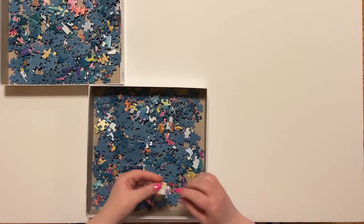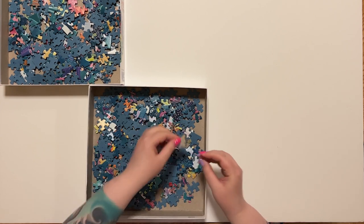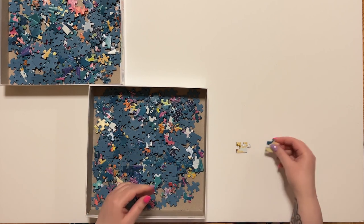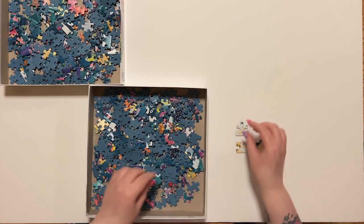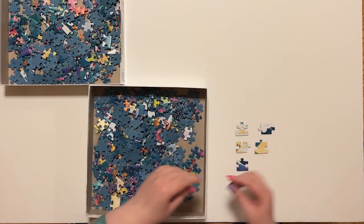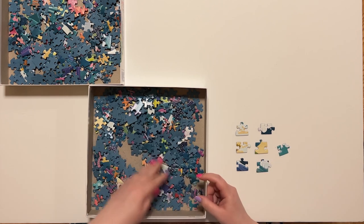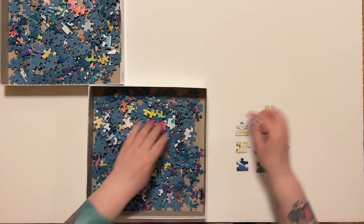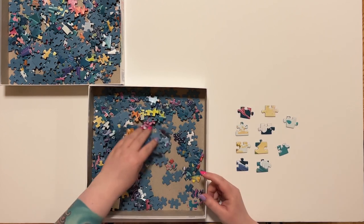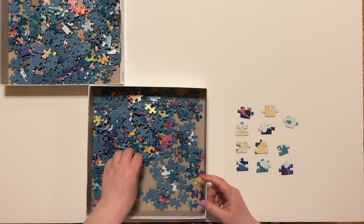So it seems like a lot of these are pretty easy to tell, oops, which is an edge piece. Like that looks like it might be an edge piece or border, I should say. So maybe let's pull out some of those and maybe we can get some of the border happening together. That would be good. So I'm assuming these are all edge or border pieces. They are pretty big in size, a lot of these, so they're fairly easy to spot.